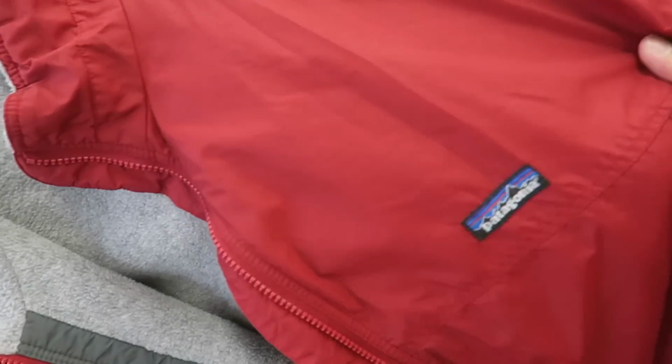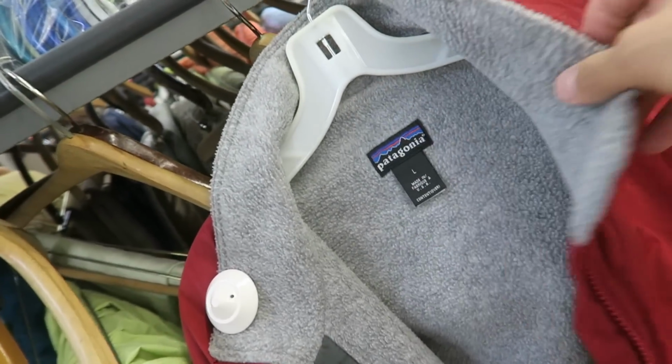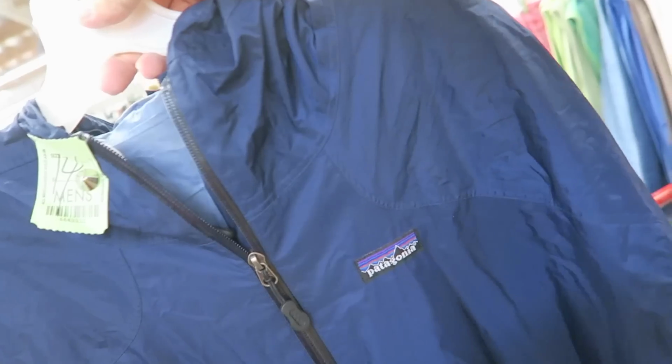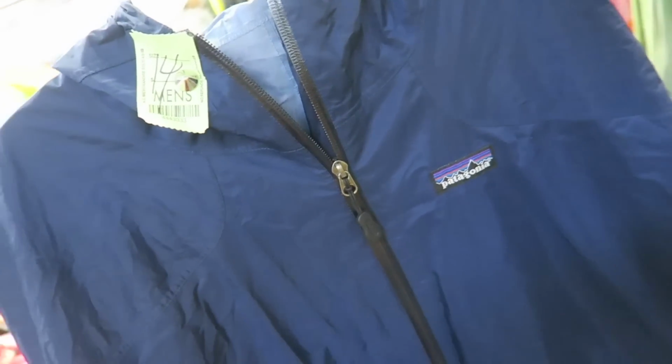Found two Patagonia jackets. This one's whatever. I'm not really feeling that gray inner lining, but this one I'm probably gonna scoop. 15 bucks. It's just a plain Patagonia windbreaker. Probably gonna pick this one up.